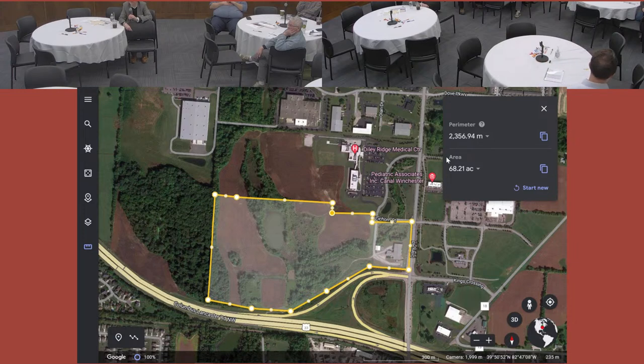The challenge being they have two masters. You have Mount Carmel and Fairfield Medical. You got to get them to agree at the same time that's a good idea to expand.